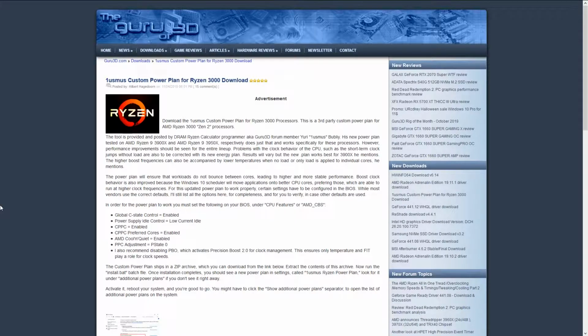And then the developer Yuri Bubliy, aka 1usmus, I am not sure how to pronounce this, has developed a custom power plan for the Ryzen 3000 CPU series, which is supposed to give you between 200 and 250 megahertz extra, basically for free, on your CPU performance. The power plan is available in several places. I'm looking at Guru3D right now, and it is supposed to give you that performance while at the same time making your CPU run slightly cooler by optimizing the way it handles different workloads and the power that it gets from the power plan being used.